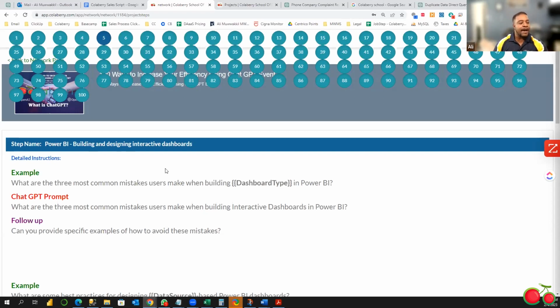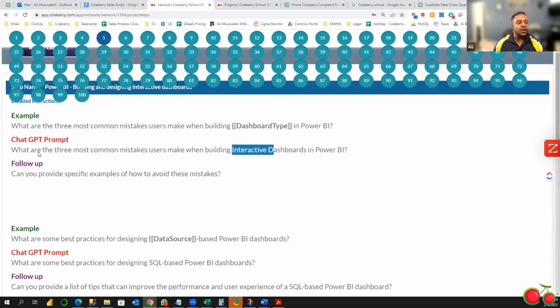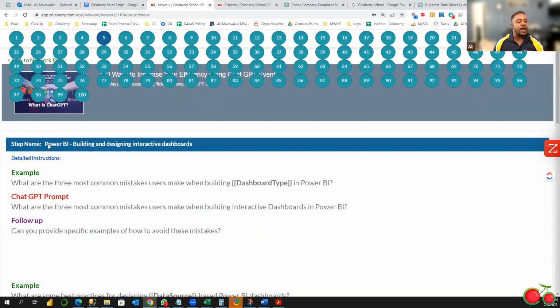All right, so the structure is you have your question, and there's usually a placeholder. And then we have the ChatGPT prompt, which is what you would pass in, and of course, we passed in a placeholder right here. So first off, our scenario is building and designing interactive dashboards. If you're in that situation with Power BI, here you go. What are the three most common mistakes users make when building, and you plug in the dashboard. So we have interactive dashboards.